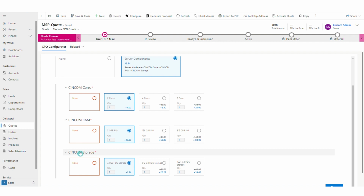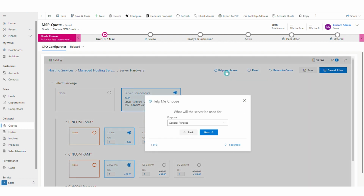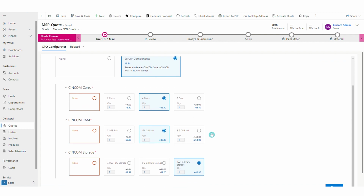Each option shown here is required, so I'll need to choose one in each category. For a little help, I choose guided selling. Cincom CPQ will present questions to help determine the best product for my needs. I know that this server's purpose is to house a database. I need disaster recovery. I select the more often than that option, as I need hourly disaster recovery. I accept the prompt and see that the proper configuration has been completed for this option.